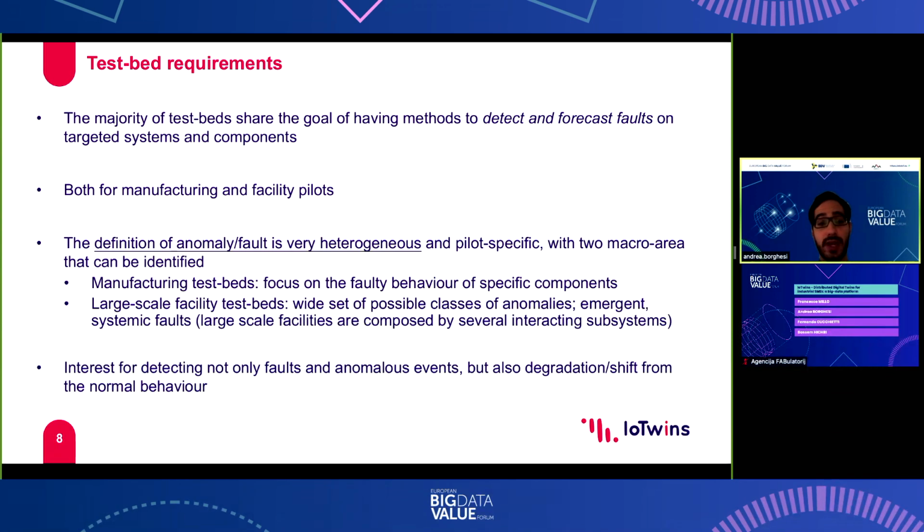And then we highlighted a lot, we developed at least, let's say, 60% of the models that we have are devoted to identify when a component is going to break. So they are devoted to the so-called predictive maintenance, which is a key element for Industry 4.0.